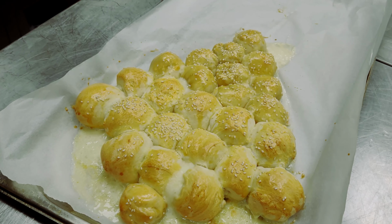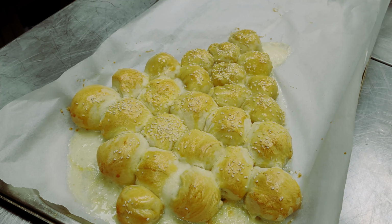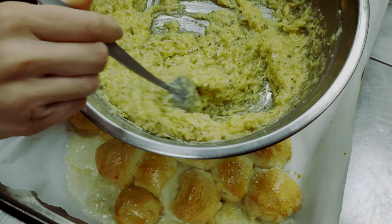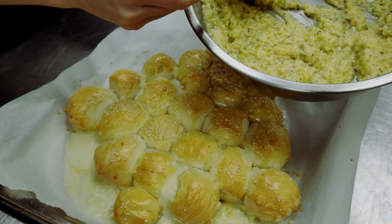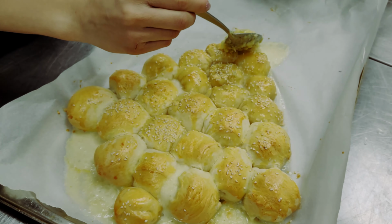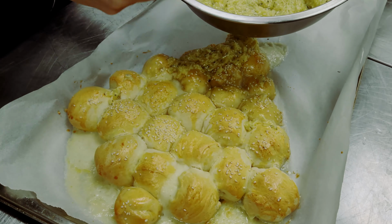We baked it at 150 degrees Celsius for like 10 to 15 minutes. And we're gonna add the cheese and butter and garlic and herbs over. And it's going back for, I don't know, maybe 5 to max 10 minutes to get a crispy golden color back on.